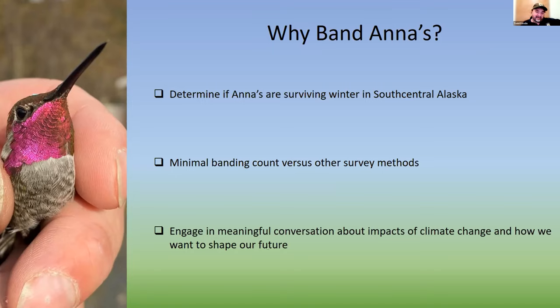And then the last thing I wanted to do was use hummingbirds as a way to engage in meaningful conversation about climate change, because, you know, we see all the doomsday reports of the different things we're going to lose. And I thought, what better way to reach some of my friends who either just accept what happens or don't believe that we have an ability to change it? What better way to engage them than to look at something positive rather than always negative? So that was one of my challenges that I really wanted to draw into this project.